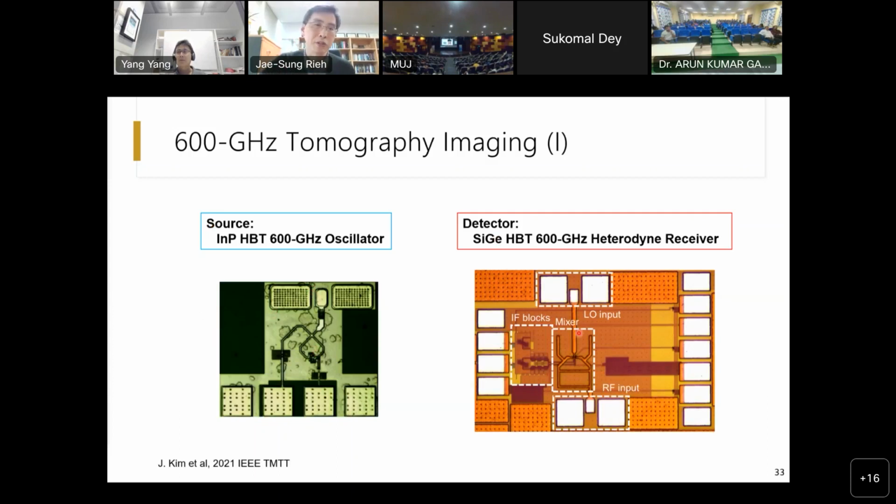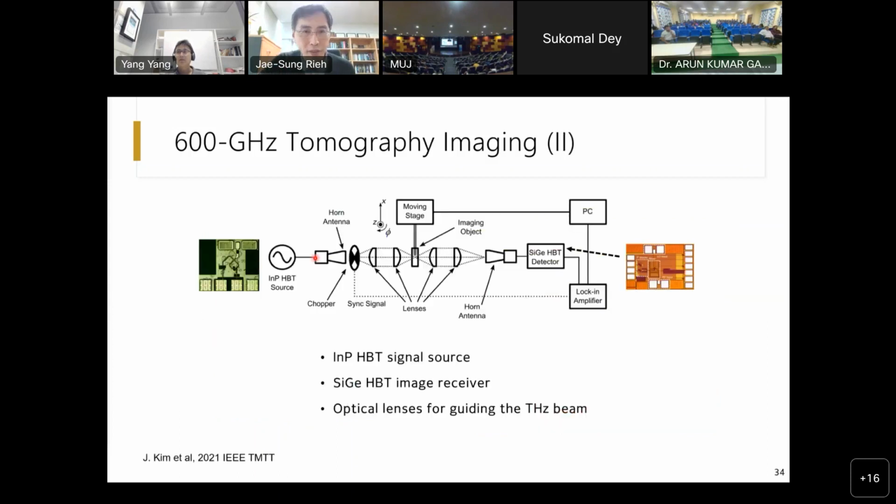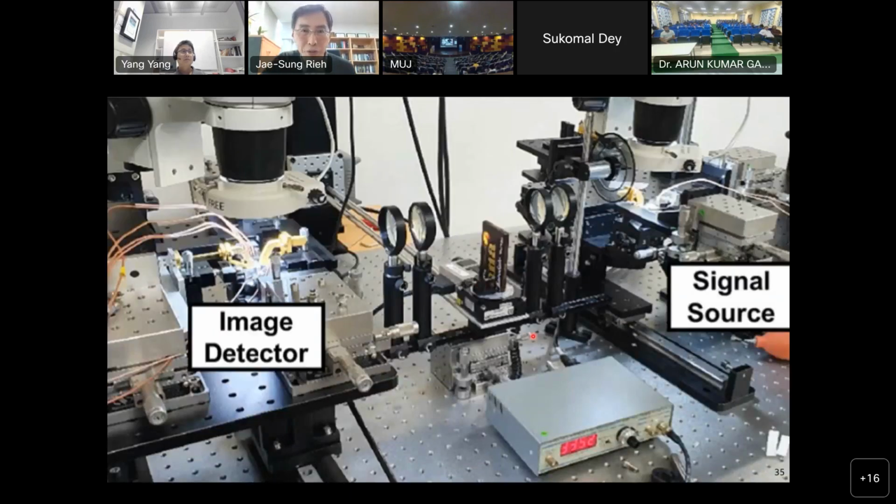So this is the setup. There is a source, a detector, and an object, and there are a couple of lenses to guide the terahertz wave or terahertz beam. And this is the picture of the setup. You can see the signal source probed here, the detector probed here. This is the object we have, and there are a couple of lenses to guide the terahertz wave.